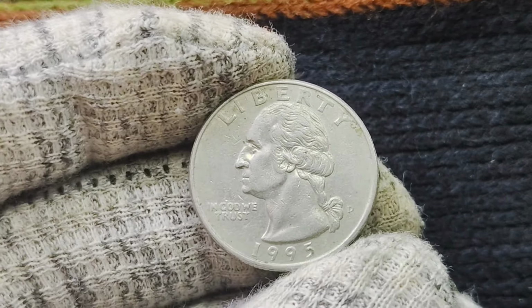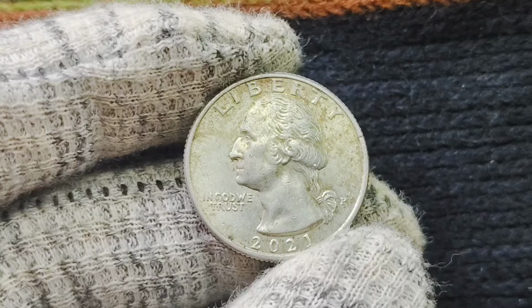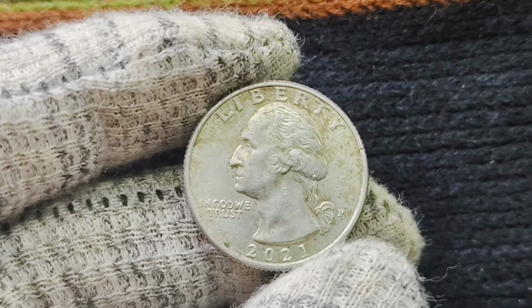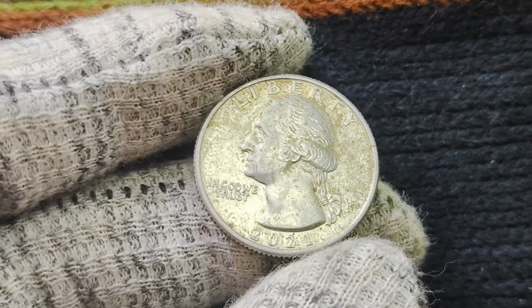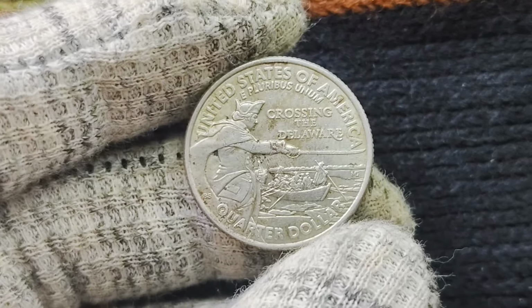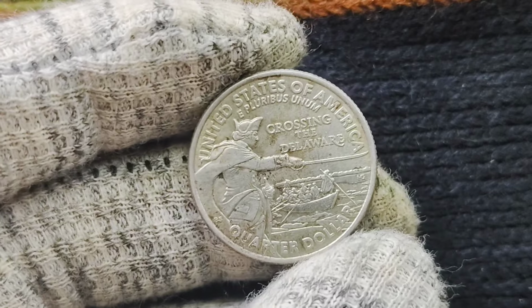We're diving into a fascinating topic for coin collectors and enthusiasts alike: the 2021 P Mint Mark Washington quarter dollar. Believe it or not, these coins are making headlines, and some of them are worth up to $1.9 million. That's right. A quarter from the 2021 series could potentially have an astronomical value. But why? Let's break it down.